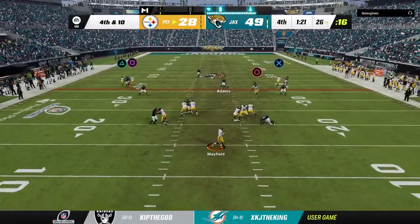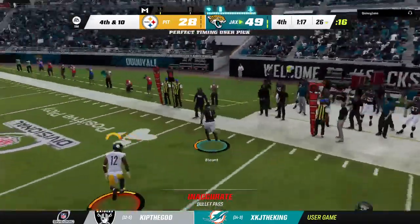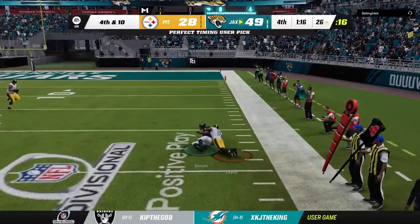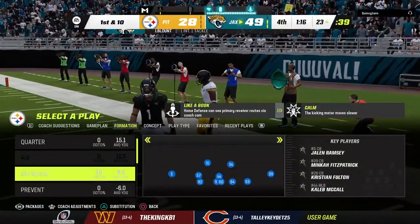Fourth down, Mayfield. And he's going to be intercepted a 3rd time. And the Jags are going to take possession of the football.